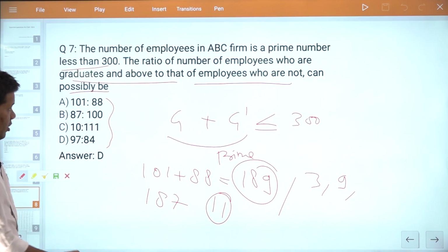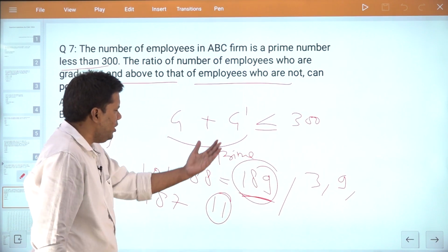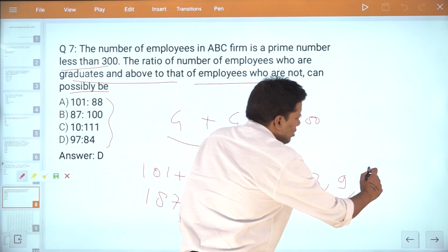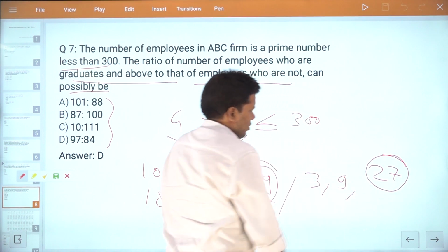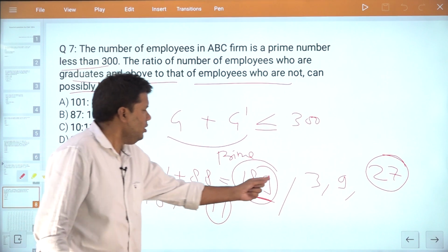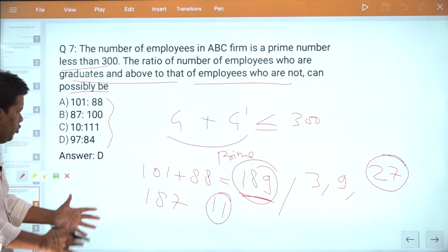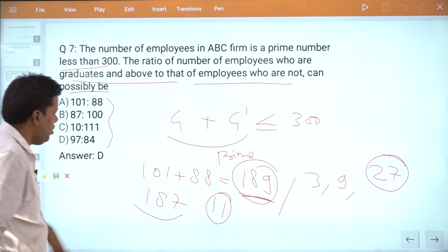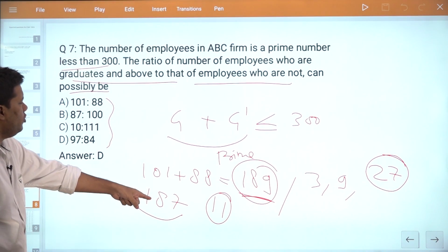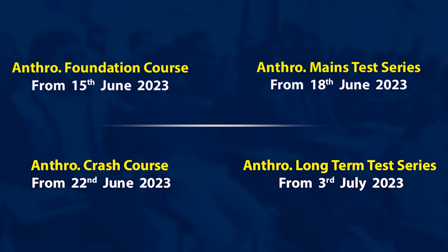Similarly, see, even in this case, do not limit yourself, train your mind. You should be able to visualize, okay, this number is also divisible by 27. How much? 27 sevens is, yes, 27 sevens is 189. This is the way you have to think. Immediately, once you see 189, you must tell yourself, oh, this is not a prime number because it is divisible by 27.